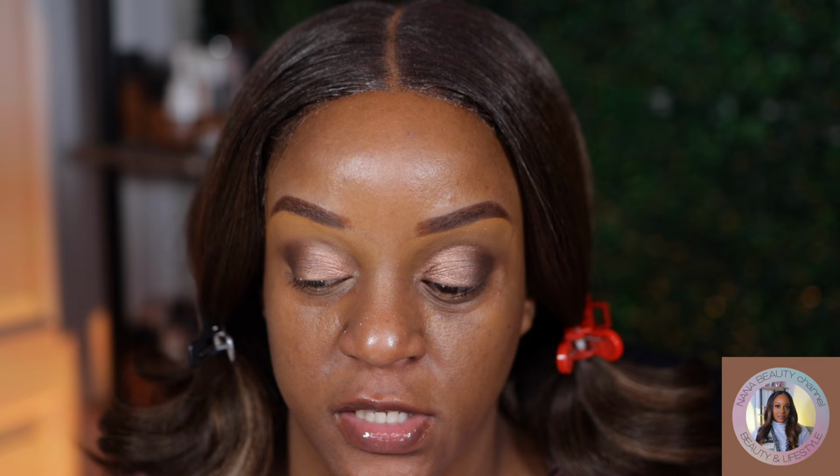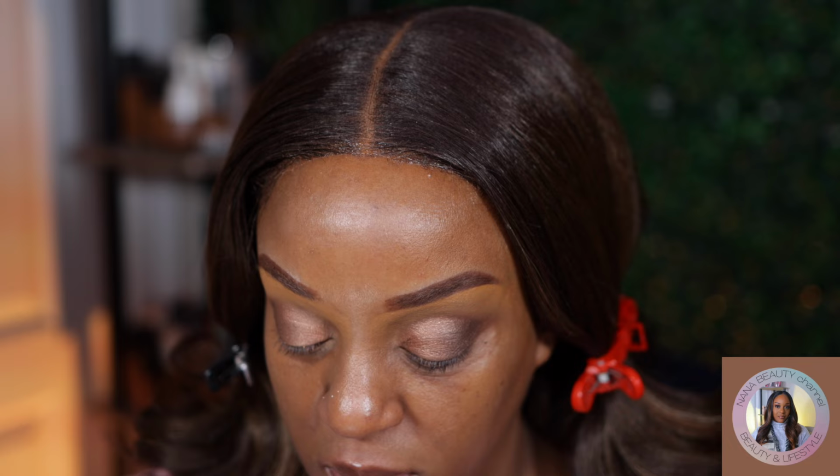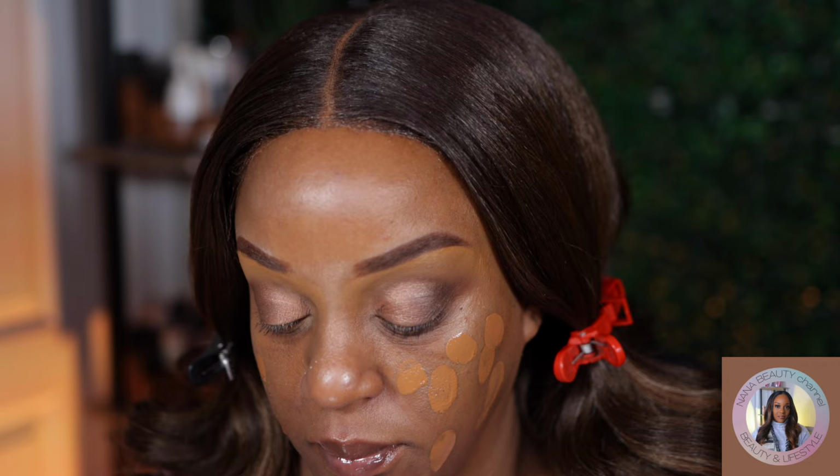And my face has already been primed with my Elf Cookies and Dream and my booster drops. Ooh, it's cold. It's cold in here. Let me warm it up. Then spot it on there.